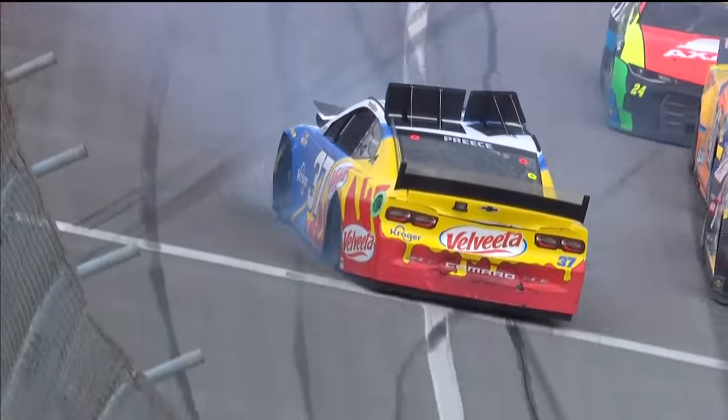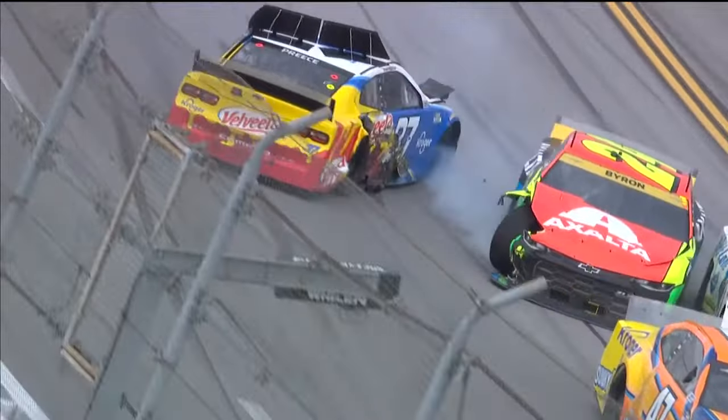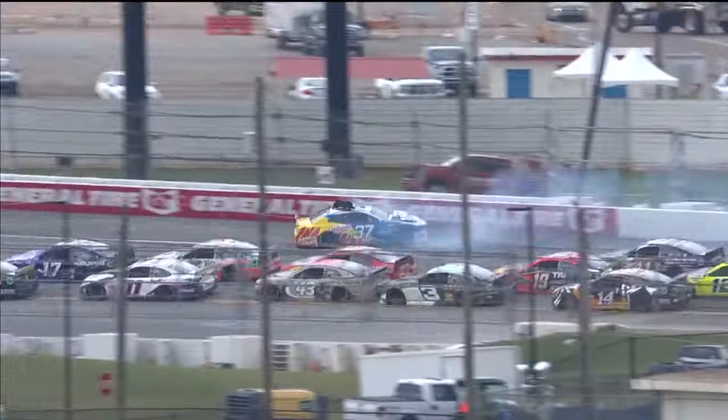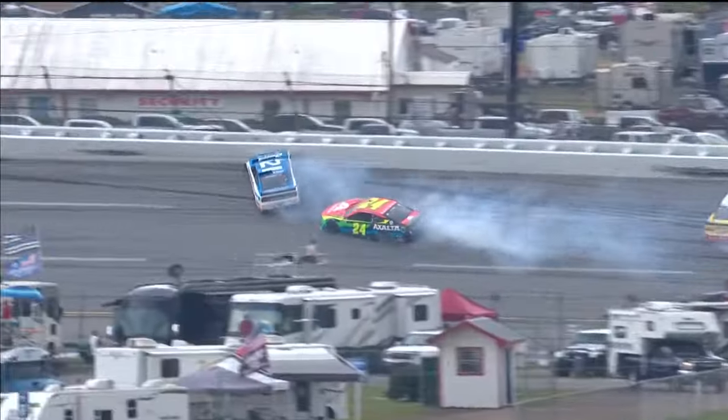You know, Buescher just can't judge when to quit pushing because you can't see. You don't know that Preece is up against the car in front of him. It's a great shot of it right here. Right there, they make contact, and there's Buescher still pushing, and around Preece goes. Add Burton to this wreck also.